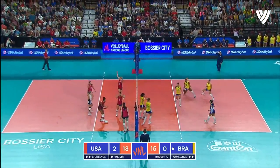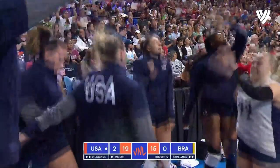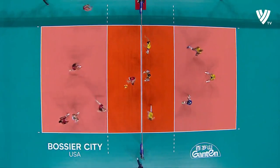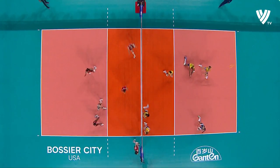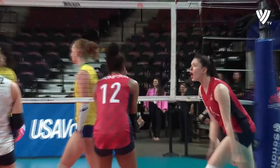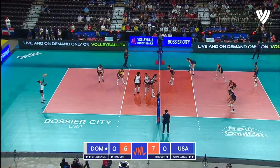Oh, Rettke hammers that one to the middle of the court. Dana Rettke getting on that. Here's that slide attack. It is so fast. For those of you that don't know, Dana Rettke is 6'8", and she moves like she is 5'11".